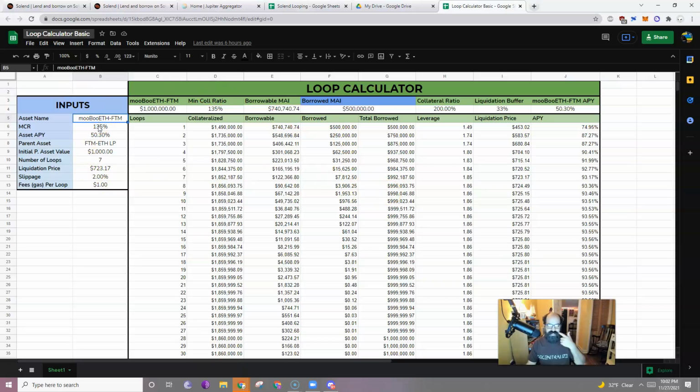So one of the ones I was looking at was the Mubu ETH Phantom pair that they have on Beefy that has like a 50% APY. And the parent asset is the Phantom ETH liquidity pool token. Now, I don't really know what that was worth, so I threw in some dummy data, but I do know that it did have a 33% liquidation buffer, so I was totally comfortable with it if I wanted to do that, right? I don't think that Phantom and ETH will both lose 33%. But if they do, I think I can catch it.